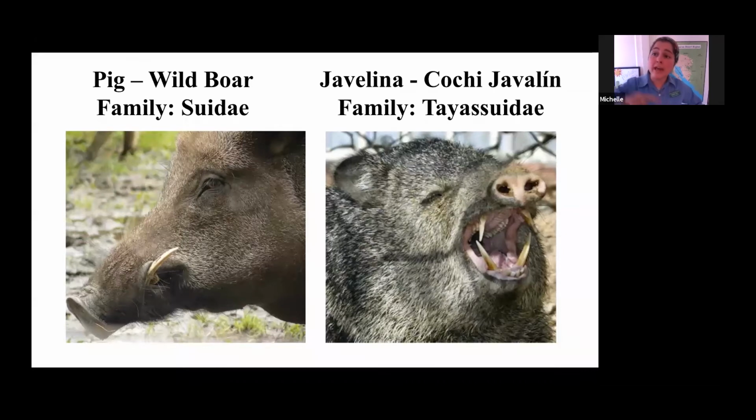But if you look at the javelina on the right, what do you notice that's different about the tusks of this animal? Well, the tusks are not quite as long. They're pretty sharp and they're straight. So they're straight and a little bit shorter and definitely pretty sharp. Let's think about why that is.